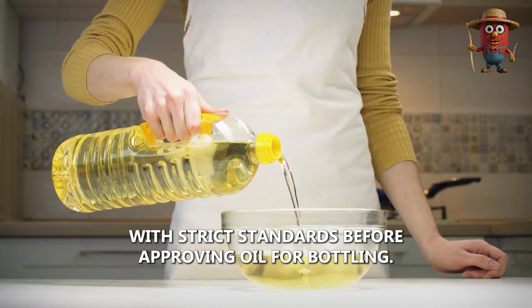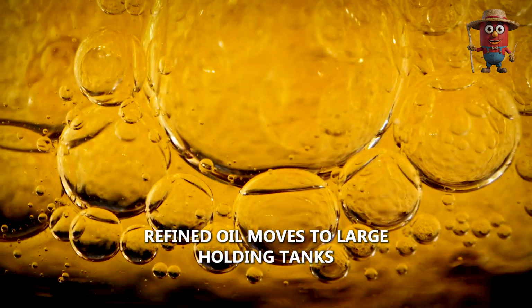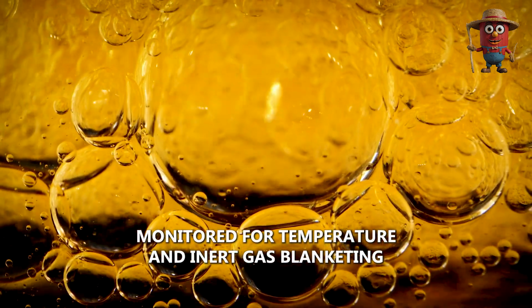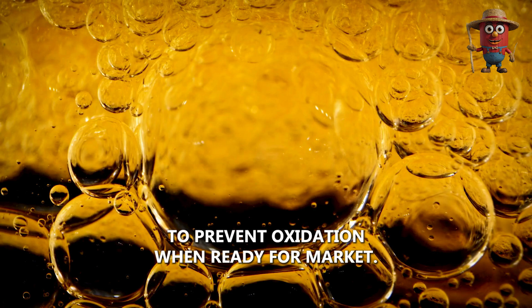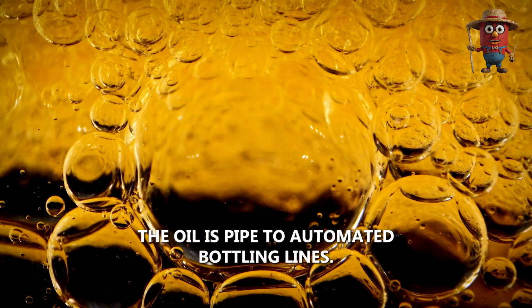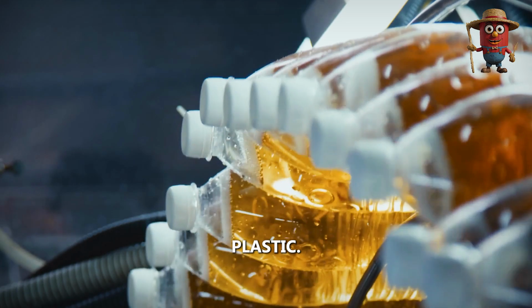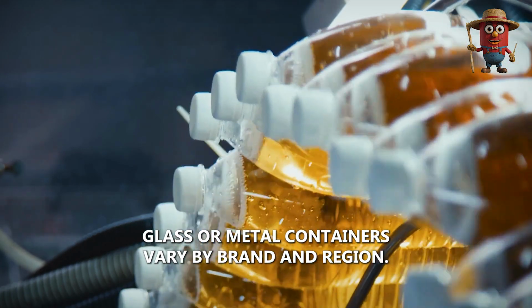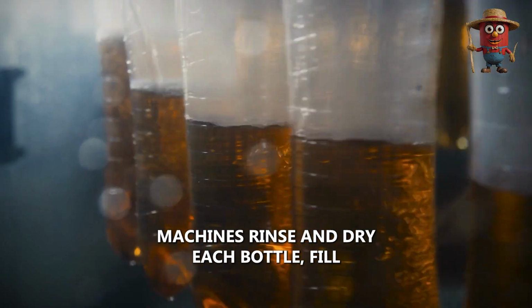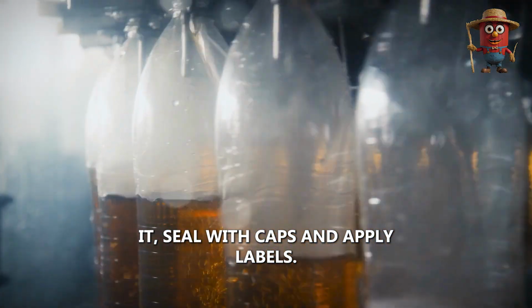Refined oil moves to large holding tanks, monitored for temperature and inert gas blanketing to prevent oxidation. When ready for market, the oil is piped to automated bottling lines. Plastic, glass, or metal containers vary by brand and region. Machines rinse and dry each bottle, fill it, seal with caps, and apply labels.